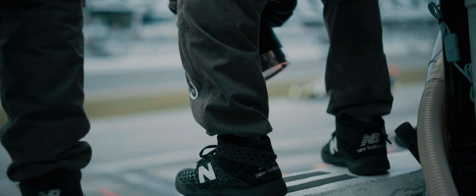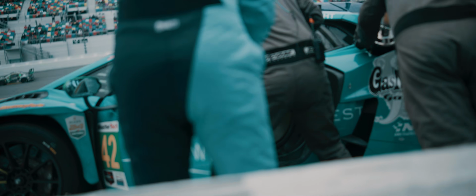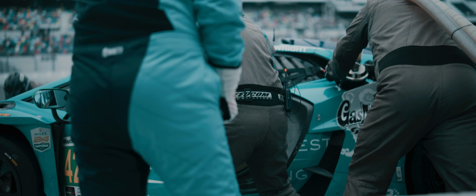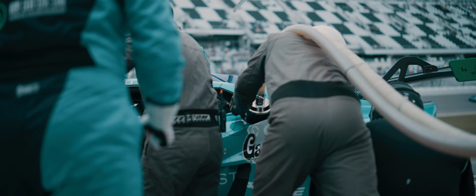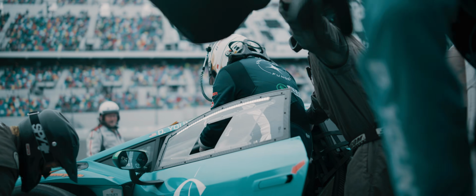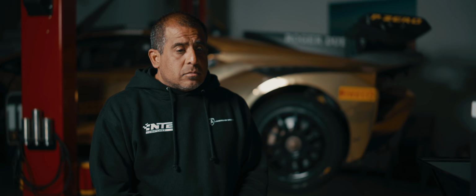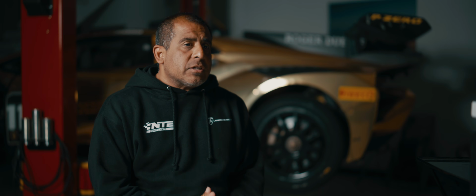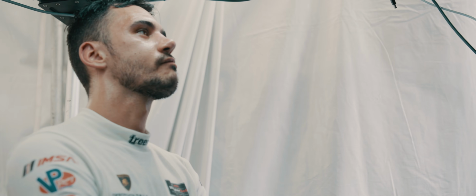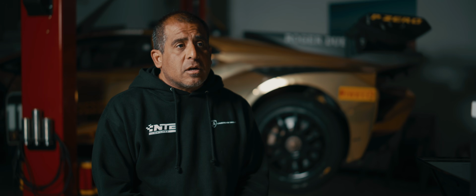Alessio did quite well in his stint. I think he moved up a couple of spots before putting Kurong in. Kurong, I would say, was a little conservative considering his crash. Lost a little bit of confidence, which is understandable. Every driver will go through that process until they get their confidence back.